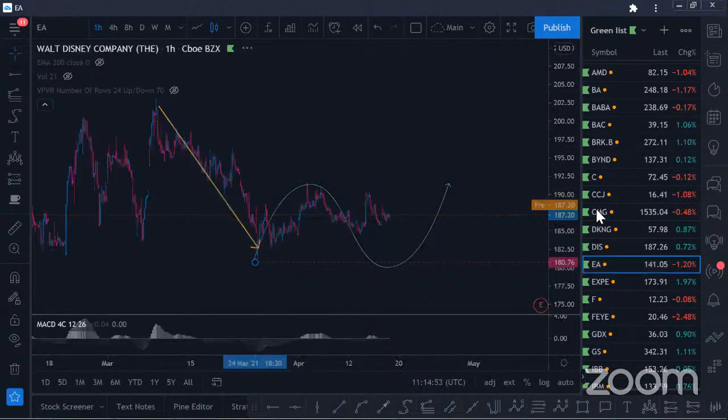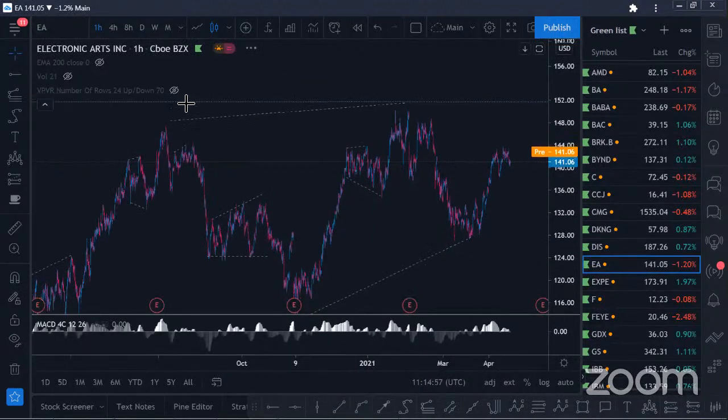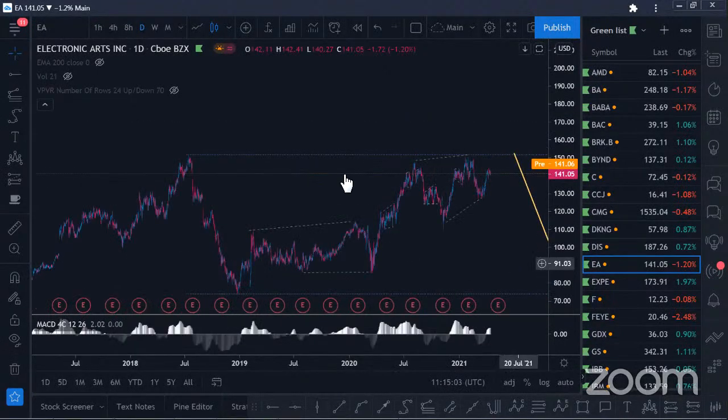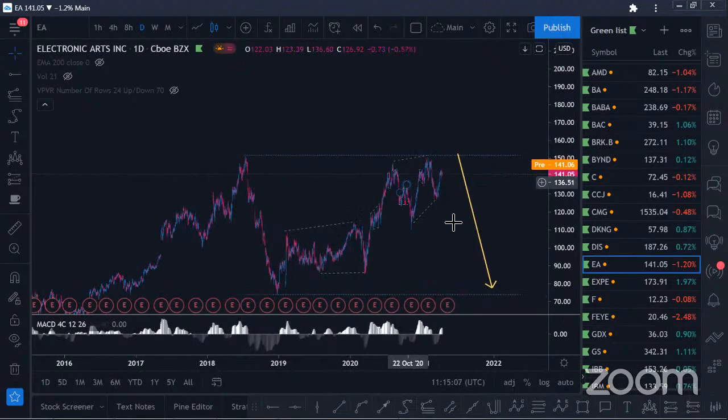EA Sports, another one that's been kind of tricky to trade. All we know is that we are keen to get into a short trade at some point because of the higher time frame structure. But this whole little pattern that we've had here is really throwing things for a loop.